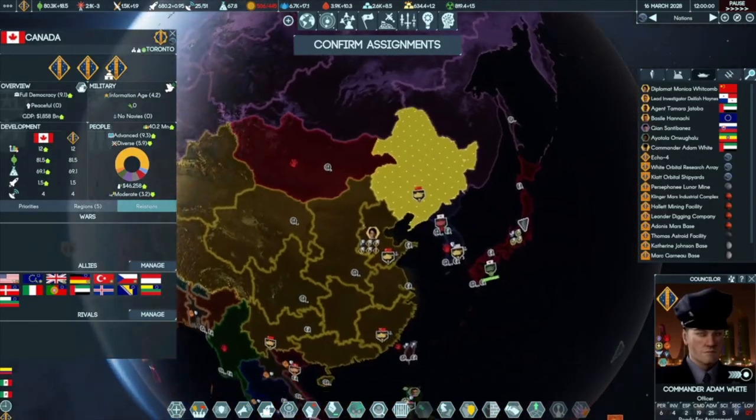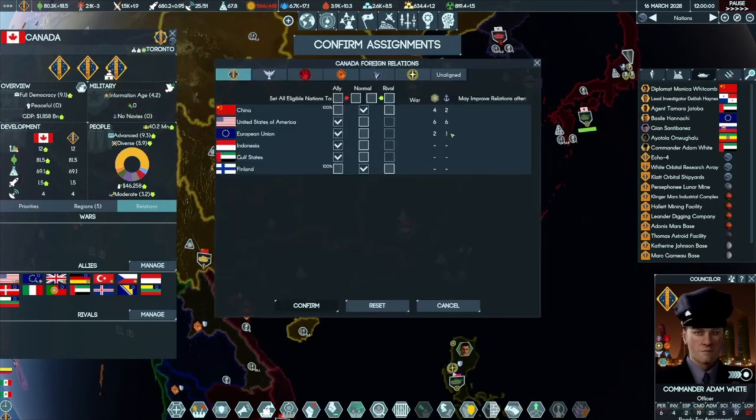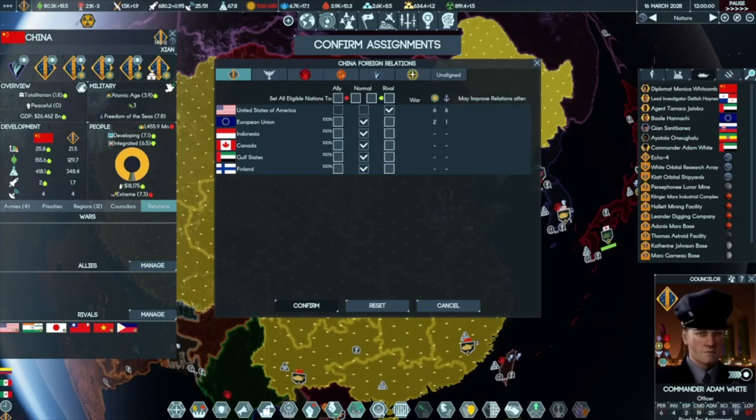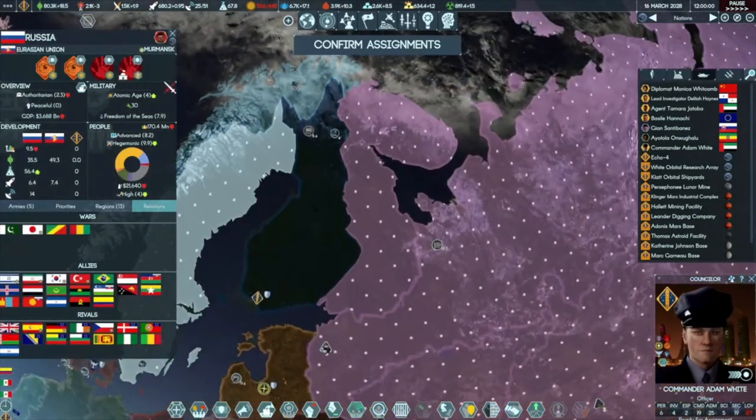Oh, we gotta get Canada. We gotta kick them out. This is actually gonna be a hard one to crack. It's defended and it's a large, large state. But look, China can ally with the United States. That's awesome. Well, first we have to set them off as rivals, which we have to wait for 180 days. Speaking of which, can we bring Finland into the empire?